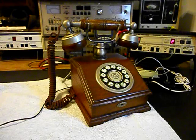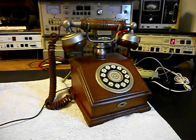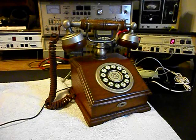Now that we know that this telephone has been repaired, we can return it to John, and he can enjoy this telephone once again. Now I also want to mention in the note that he sent in with the telephone, he said this telephone has been boxed up for the last 12 years because it quit working, and so they boxed it up and put it in a closet. So I'm sure he's going to be very happy with being able to use this really cool Western Electric wooden telephone again.